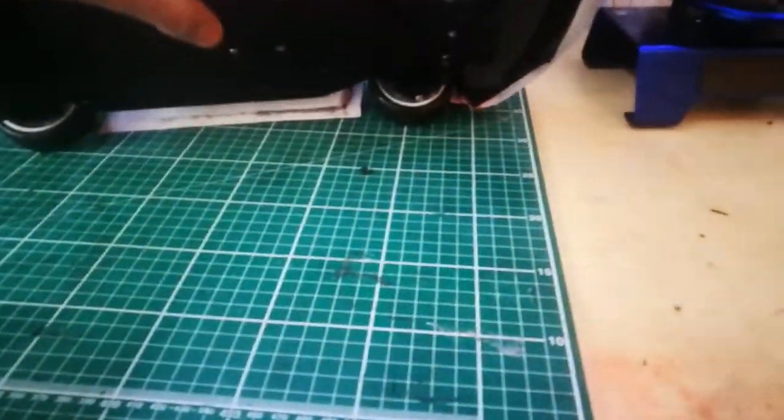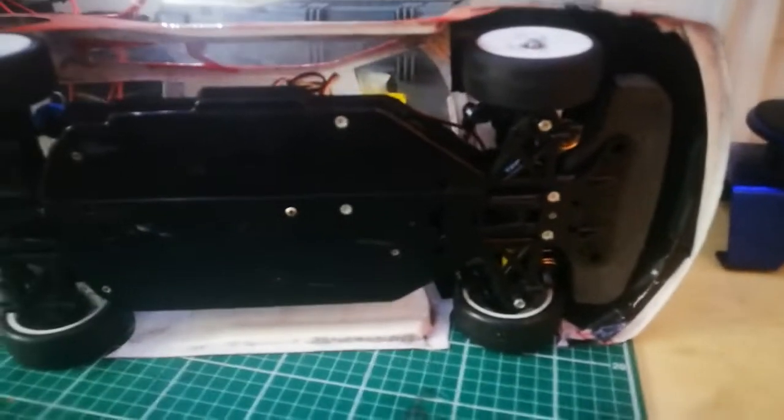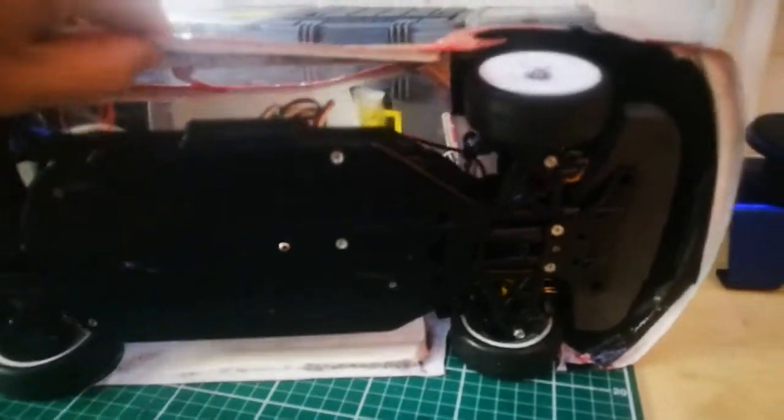Obviously it's running the tyres that we have to run in the club. We also run a tyre additive on them as well. And then motor-wise, it's running a 13.5 turn Speed Passion.